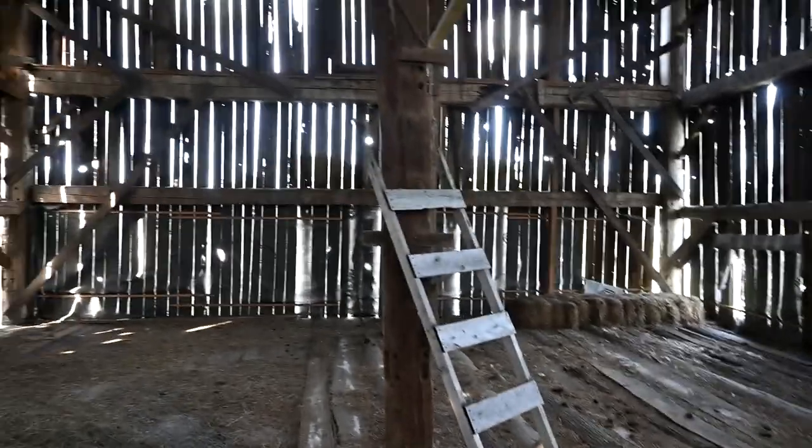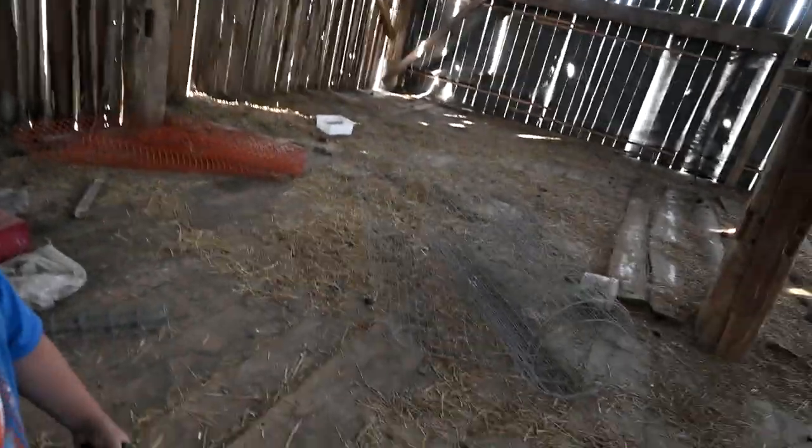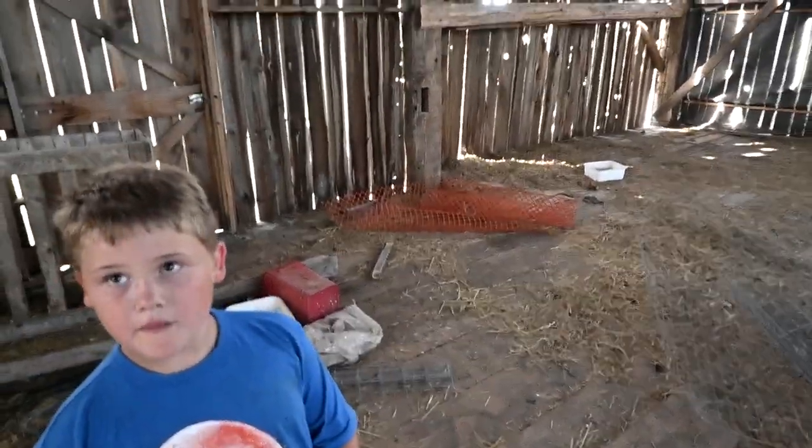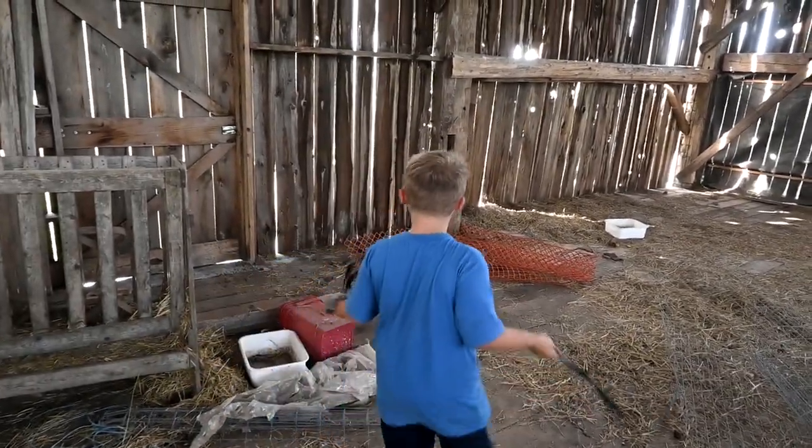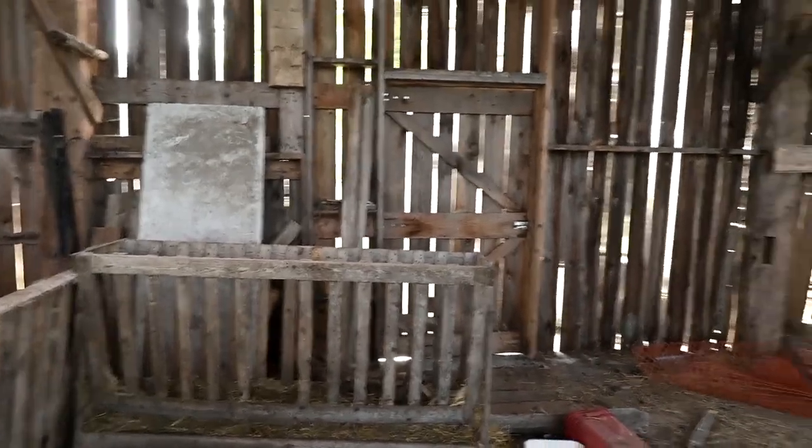This is a scary barn because it's got ropes everywhere. Let's go. You can feel the floor move underneath you. It's scary.